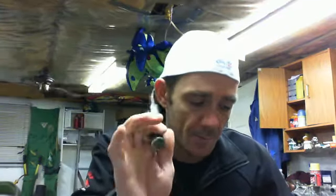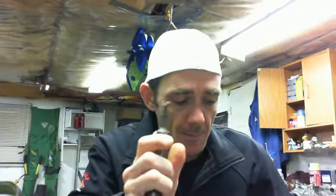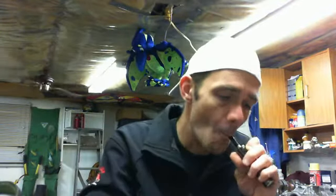Even though it's wintertime, this is actually more of a summertime vape for me. But it actually tastes like a Long Island iced tea. It's got the iced tea flavor to it with a little bit of a citrusy, little bit of a lemon tone to it, but you can actually taste the alcohol tone. It's actually really nice. I'll definitely give that one a thumbs up. That one's really decent.